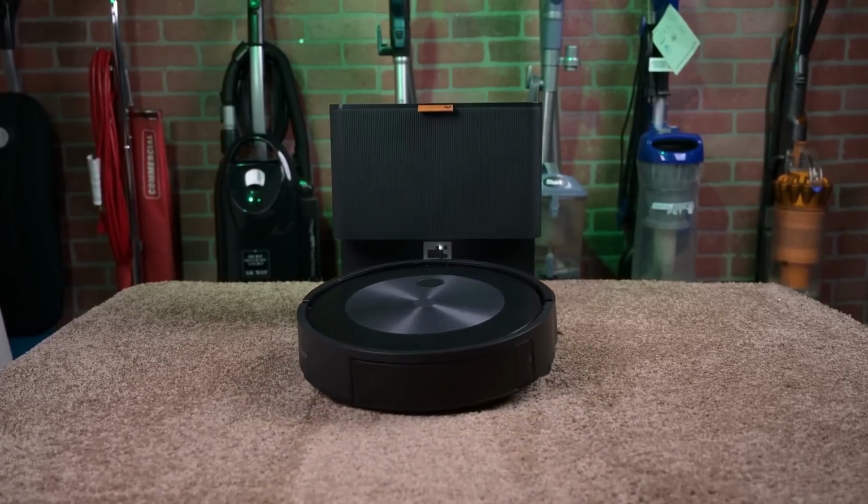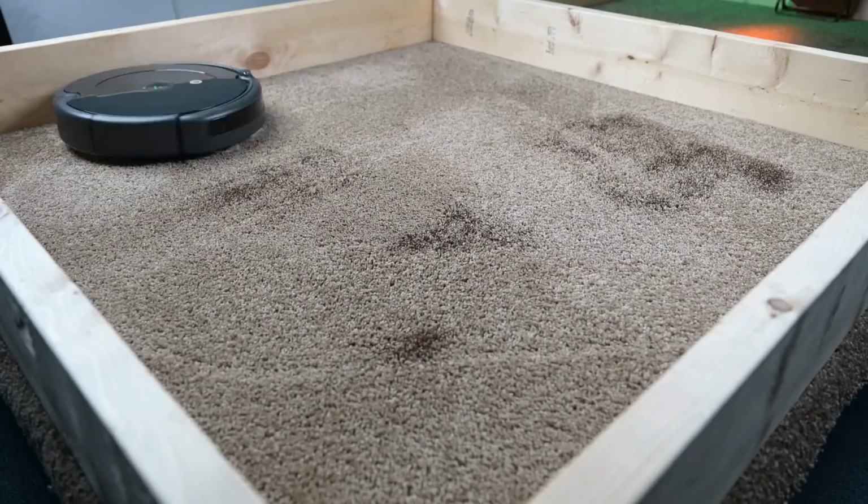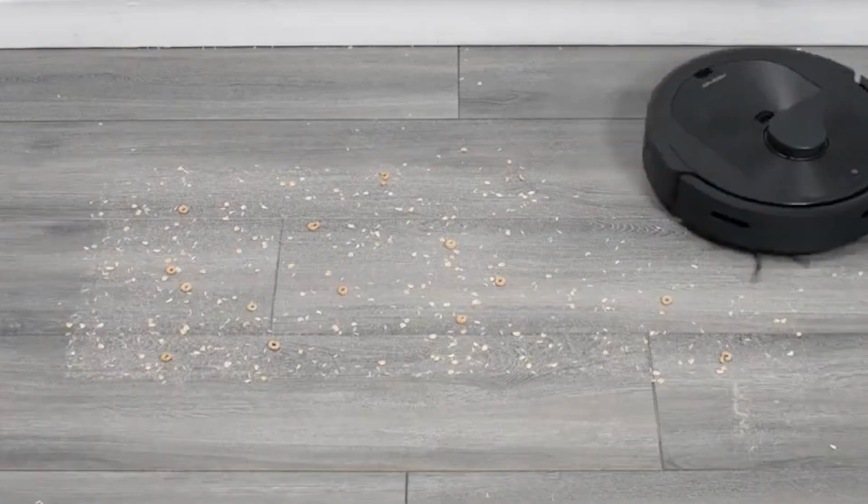Before we conclude our robot vacuum journey, we hope you've discovered the ideal cleaning assistant for your home.